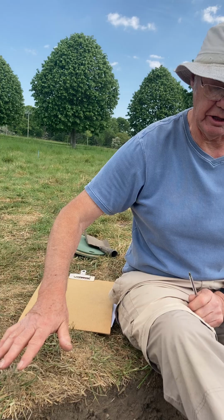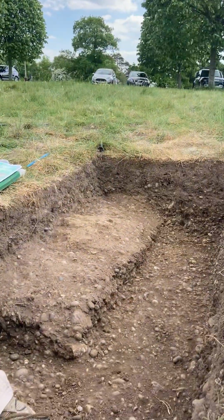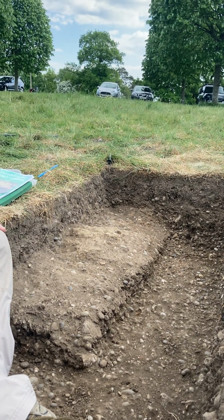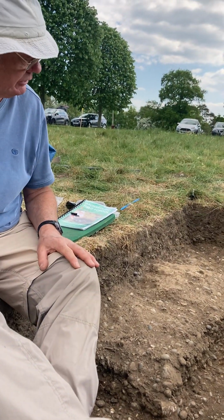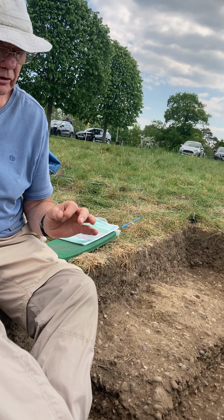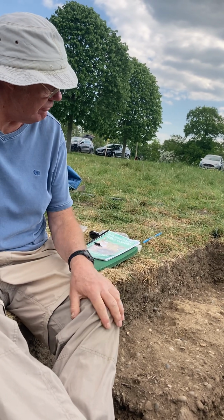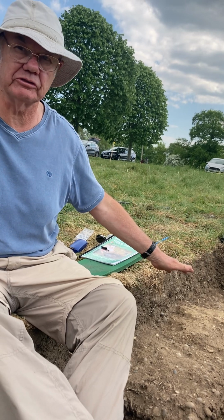Okay. But over at this end, we've got this really, really tough, hard-packed, high percentage of small stones, and it's a bit like one of those cobbled courtyards that they have horses on with small stones, but the stones are really quite small, and it is really, really tough. It's tougher than anything I came across in Silchester.